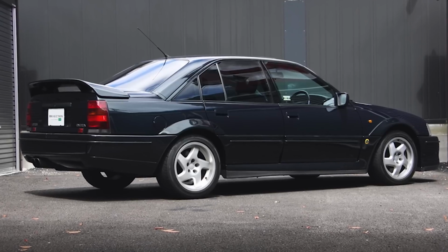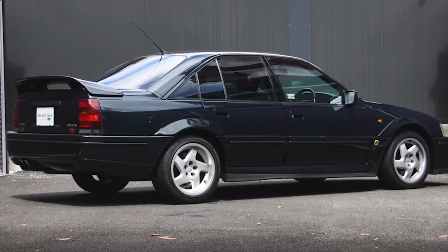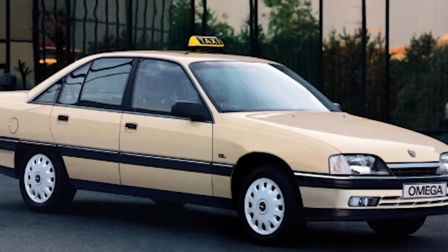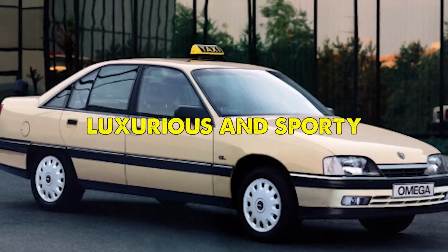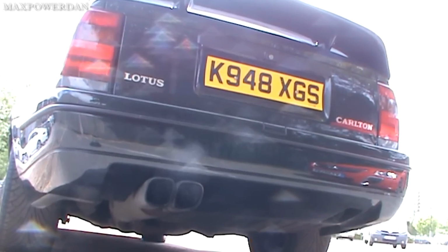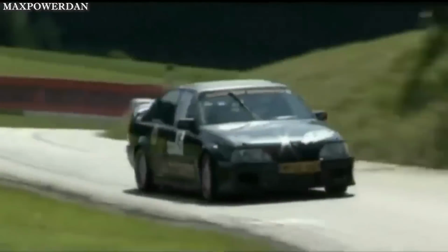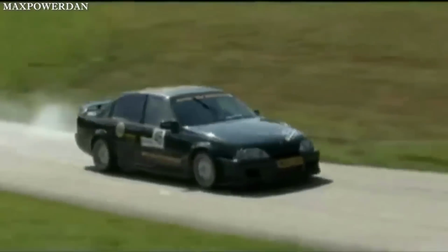It wasn't just about the numbers, although they were impressive. It was about proving that a sedan could be practical and thrilling, comfortable and fast, luxurious and sporty. The Opel Lotus Omega showed that compromises weren't necessary, that with proper engineering, you really could have it all.